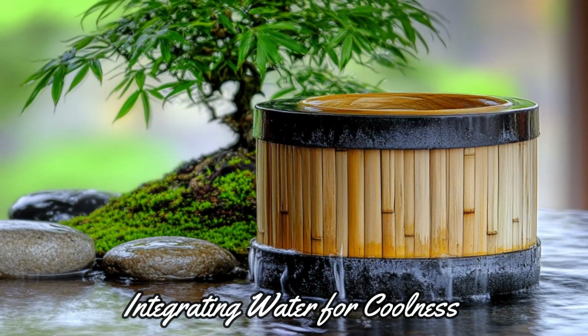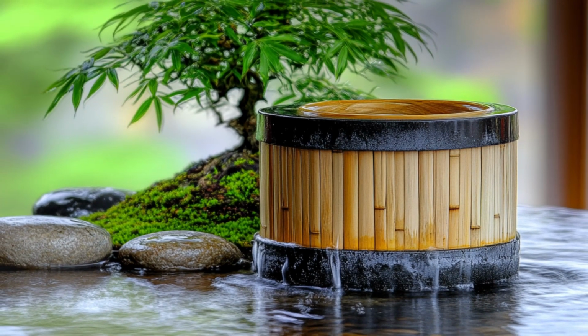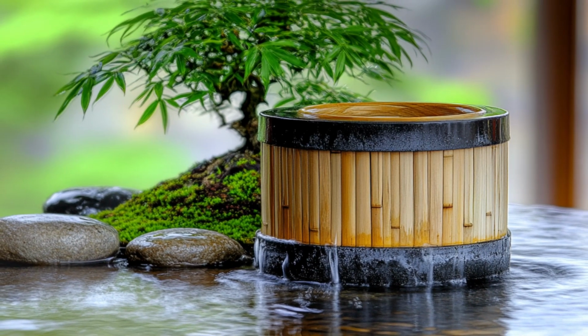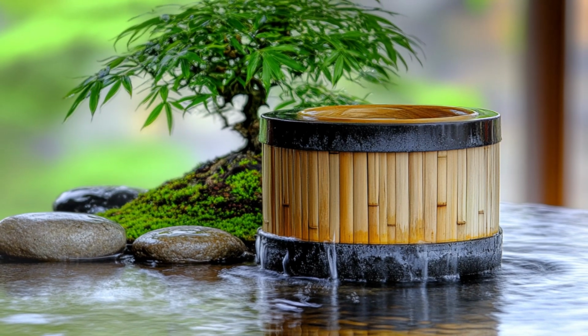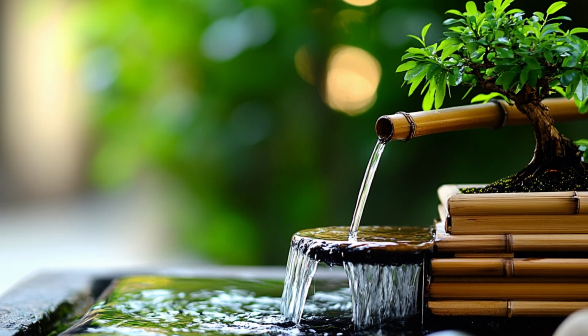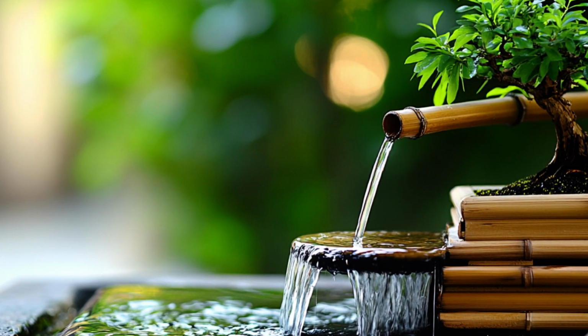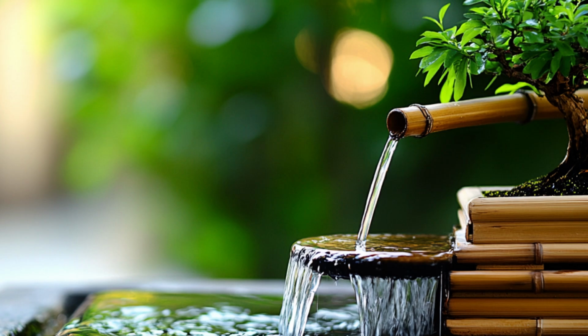The sound and presence of water naturally enhance the feeling of coolness and calm. A small fountain, bamboo water feature, or shallow basin near your bonsai adds movement and refreshment. Reflections from the water can highlight the delicate structure of your bonsai, while the gentle trickle soothes the senses and drowns out the noise of daily life.